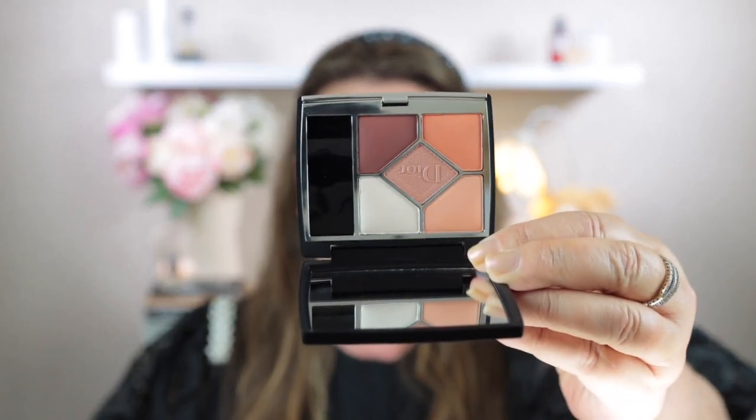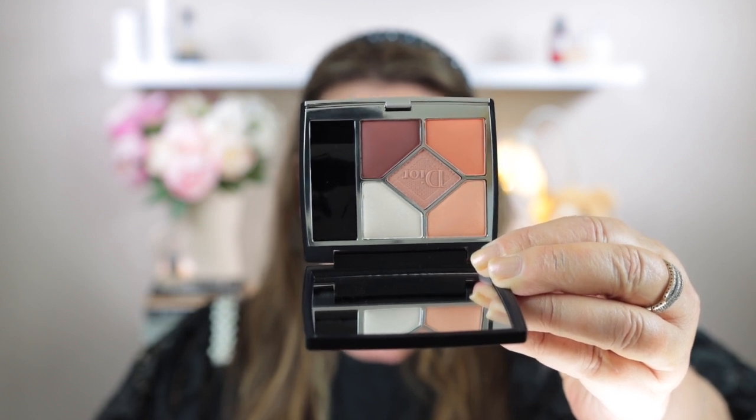So inside it's a normal layout. As I said, these are limited edition. So you have the mirror inside, you have the two applicator brushes. One is a sponge at both ends and one with the little brush. And here is the color story. I think it looks really, really lovely.